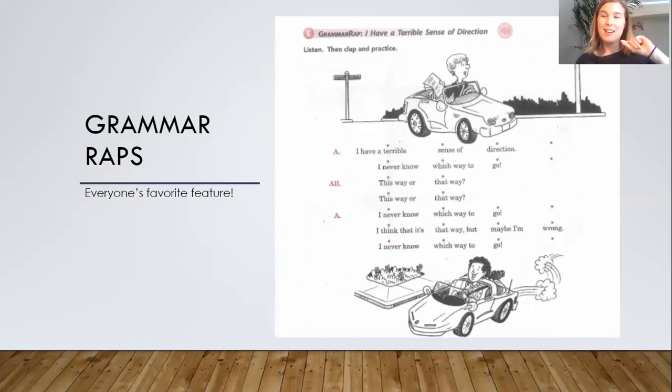So you're going to see for each of these dots, that's a stressed syllable. You want to clap or tap on the table and try to keep a regular rhythm as you're saying those. I'm going to be really dorky for a second and show you what this means. I would demonstrate, then maybe have my student do it along with me, and then have them do it on their own: an I do, we do, you do.